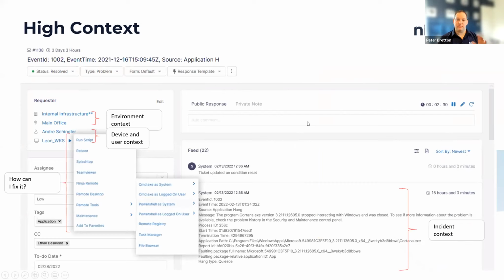This is what a somewhat mature ticket looks like in Ninja that was created via RMM or endpoint management and generated in Ninja ticketing. You can see that we have environmental context, device and user context, and these are links. You can go and look at what's going on in this environment or in this location. You can go and see more information about the user or the device. You can also see incident context, what's going on here. And it's fairly in depth, right?